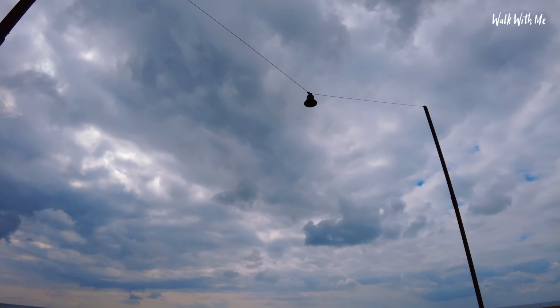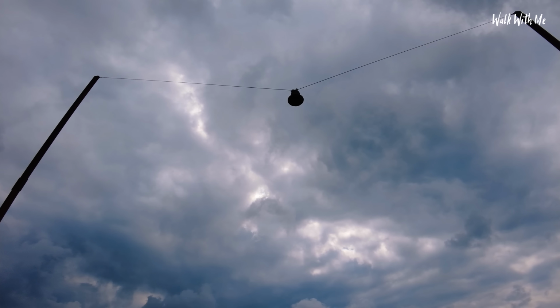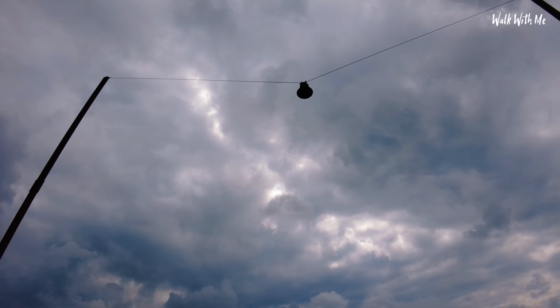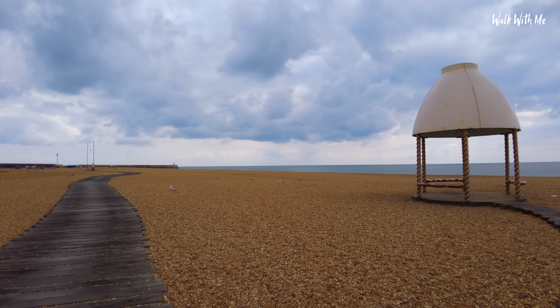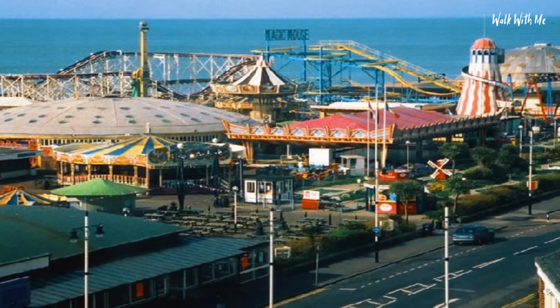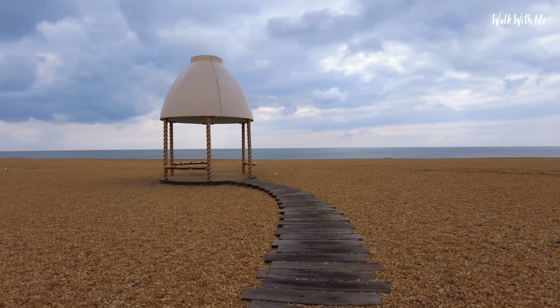To be honest, from a distance I thought this was a slingshot. This is an old bell that was removed from a 16th century church in Leicester, and apparently it was out of tune with all the other bells, so it was placed here in Folkestone. This area here was once an amusement park filled with attractions. There was a roller coaster, a Lido pool here as well. It was demolished in 2004.